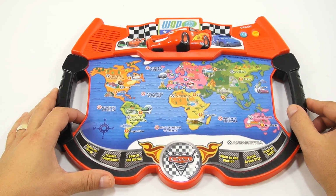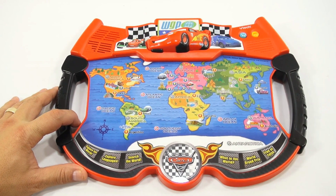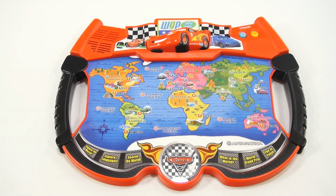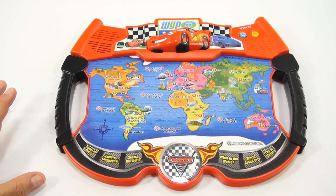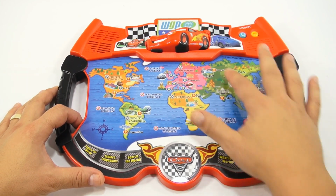World Grand Prix. Okay, here we go. Lightning built the longest race course in history. The circles that match the countries for the race. Okay. The first country is Russia.